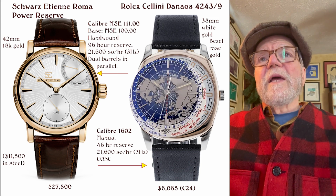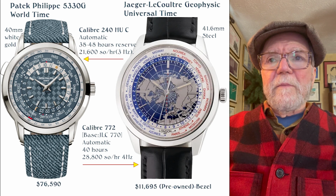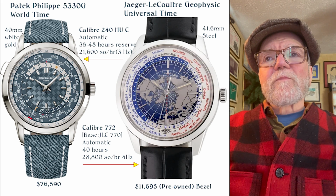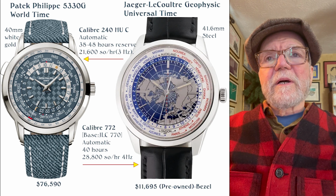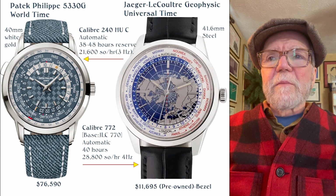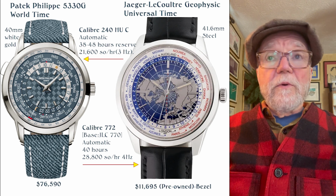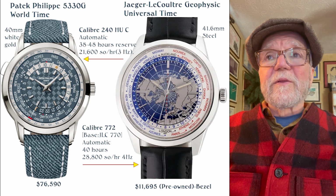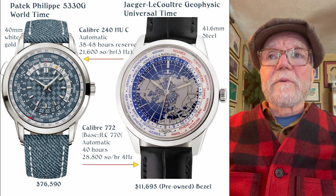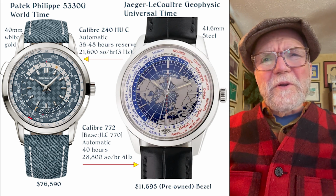Now, this next watch, a Patek Philippe, is the World Time, and the World Timer. I've just been looking for a World Timer. I haven't made up my mind about one. Been trying to find one, and if I could afford it, I'd certainly like to have the one by Patek Philippe for a whole lot of reasons. But I can't afford it. It's a very interesting one.